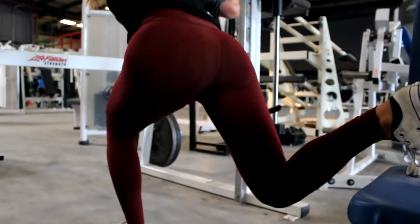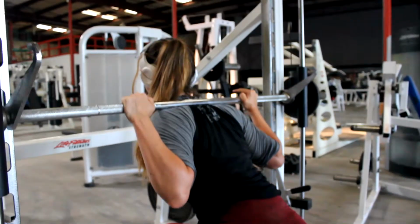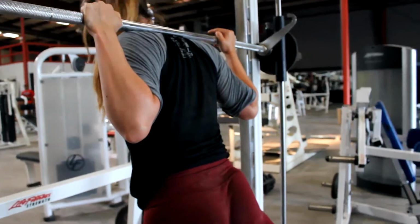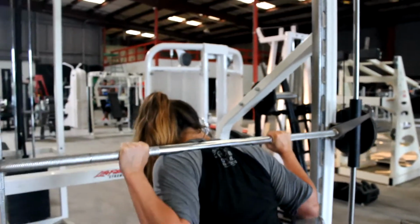So 3 sets of 10 here. Go as heavy as you possibly can for 10 reps. You don't have to worry so much about balance because you're using the Smith machine, so load up that weight and really push yourself on these split squats. Next up, we moved on to a single leg press.